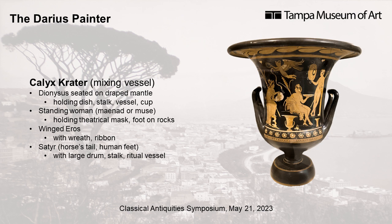This pairs with this piece at the St. Pete MFA, a more clearly Bacchic scene. Red figure, calyx crater again, 17 inches high, 16 inches in diameter, again attributed to the Darius Painter or his workshop, said to come from the same grave. We see a youthful Dionysus seated on a draped mantle, holding again a libation bowl, a phiale, carrying the thyrsus, the stalk, and at his feet, you see a calyx crater and also a cantharus, a wine cup.